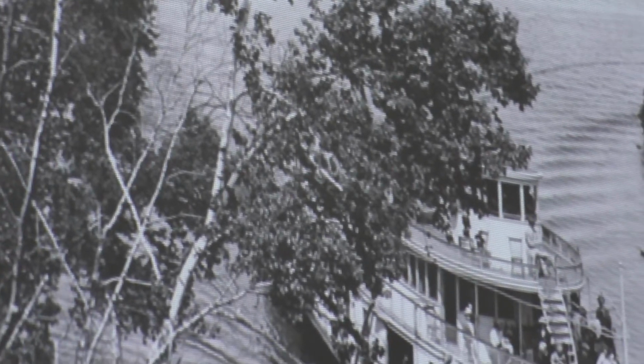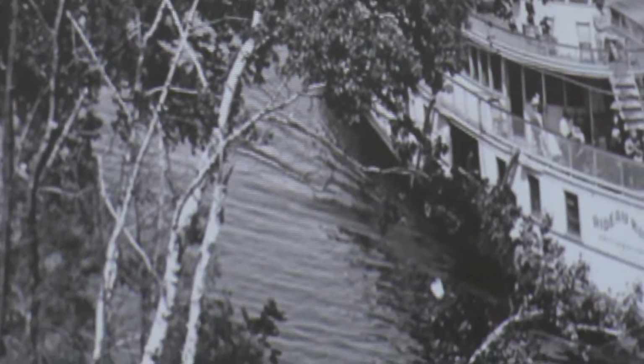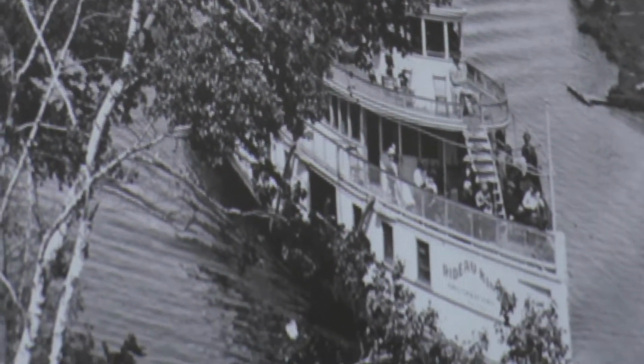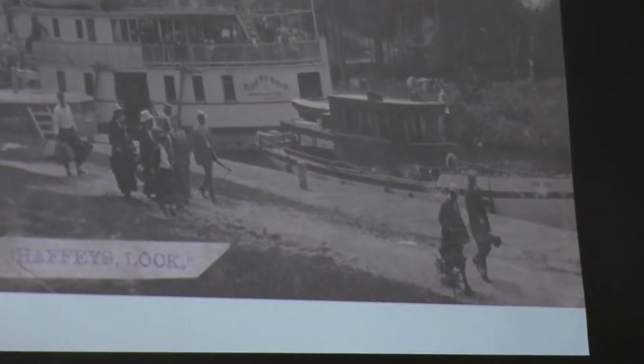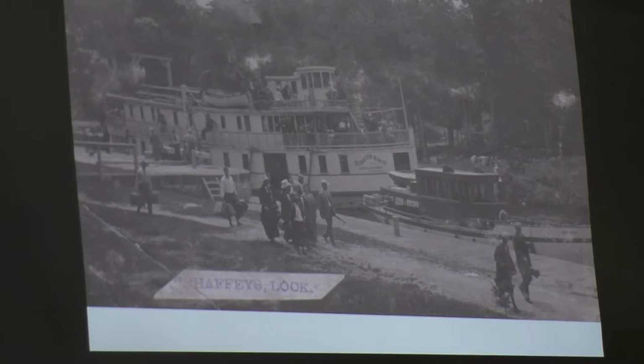Okay? Here's another picture of the King, and this is taken coming in from Indian Lake. There's the island right there where Greg Alford is, and this is the point out in front of where I am. And, okay, there's the King again, going through the lock.